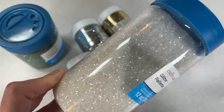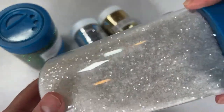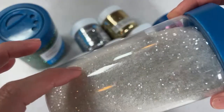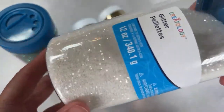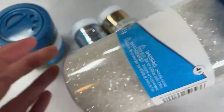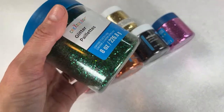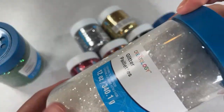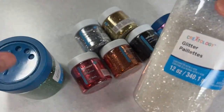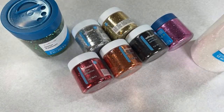The nice thing about this is that you can mix it with other colors. Also, I'm wondering if you can dye it. You might be able to, or add other things. It would be really nice to fill those Christmas ornaments with. This could be good snow for those little clear ornaments. So again, the $3 size, $5 size, $7 size. If anyone's interested in any glitter, that's what I have at the moment.